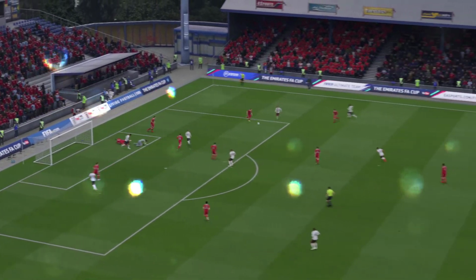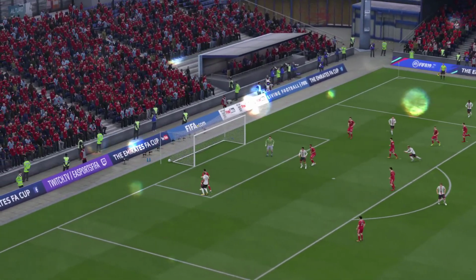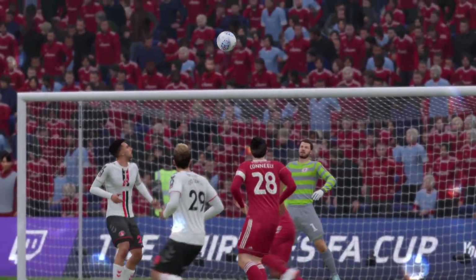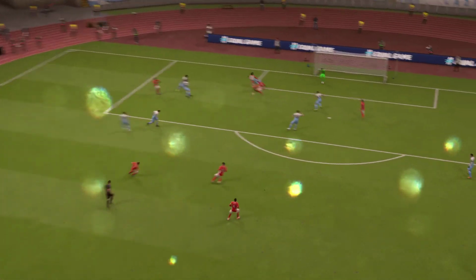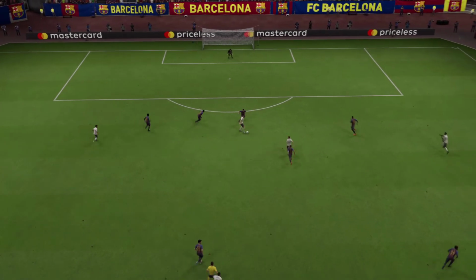Well, the keeper quite rightly asking one or two questions of his defenders, who didn't react as quickly as the goal scorer. And we can see a slightly different viewpoint on it. You can nick an early goal, and they certainly have done. Well, it's not a brilliant goal, but it's a goal. It's in the back of the net. Keeper couldn't do it. So what a finish that is.